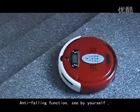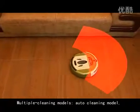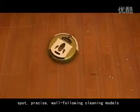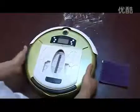Anti-falling function. See for yourself. The edge of stairs and desk. No falling. Multiple cleaning modes: auto cleaning mode, spot, precise, and wall following cleaning modes to clean the house more effectively.